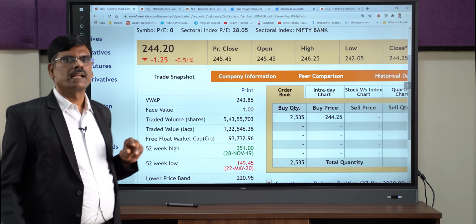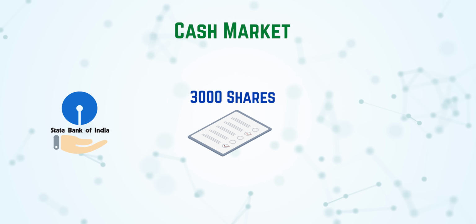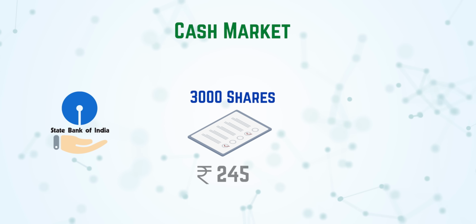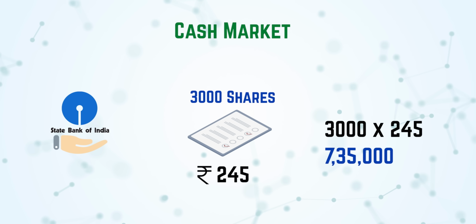So, State Bank of India, the price is around 245 rupees. And let us say one person wants to buy 3,000 shares in the cash market. If he wants to buy 3,000 shares in the cash market, he has to pay 3,000 into 245. So he has to pay 7,35,000. So I am taking 3 cases. Case 1, a person wants to buy in the cash market. He wants to buy 3000 shares in State Bank of India and he is buying at 245 rupees. That means he has to pay 7,35,000 rupees from his pocket.